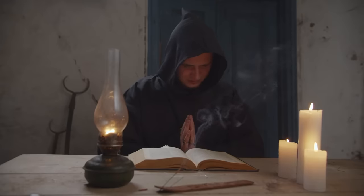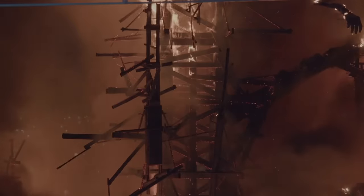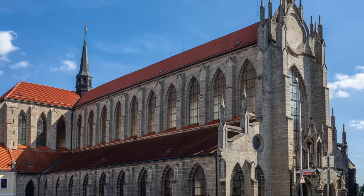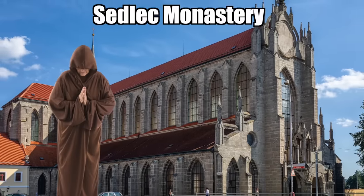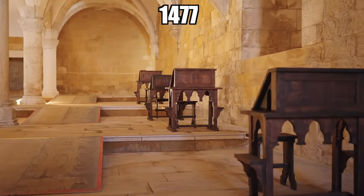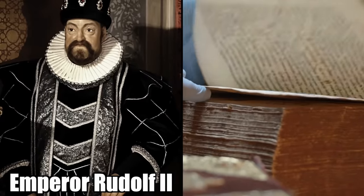If the rumors are true, the book was created by Herman the Recluse, a 13th century Benedictine monk from the Czech Republic, but his monastery was destroyed in the 15th century during the Bohemian Wars. Shortly after it was written, it was pawned by the Benedictines to the Cistercian monks of the Sedlec Monastery. For 70 years, it was held at the Sedlec Monastery. In 1477, it was moved to a different priory in Braumov. Then it changed hands again, and fell into the private collection of Emperor Rudolf II.